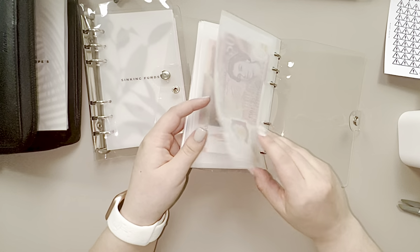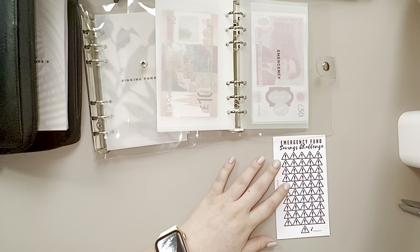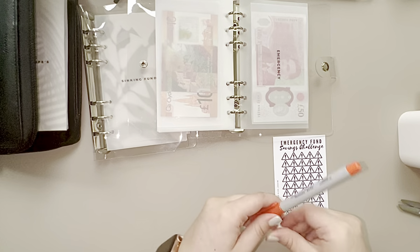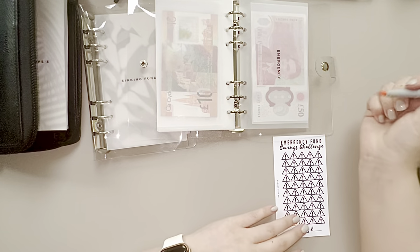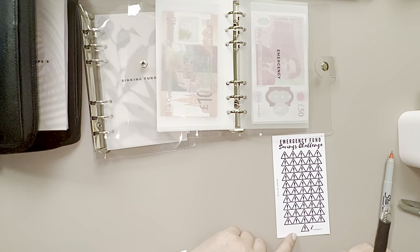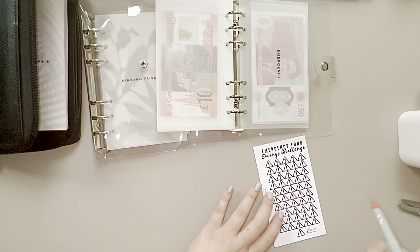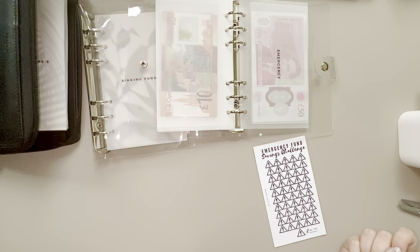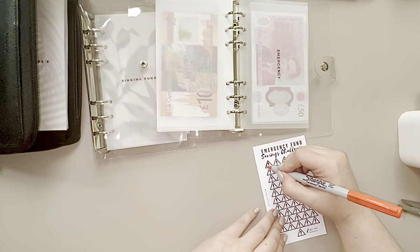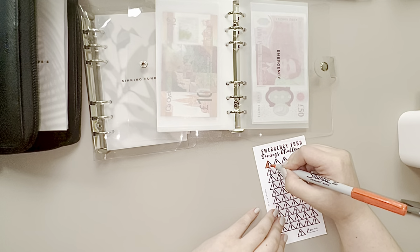And I can't believe that I forgot to colour in my emergency fund. And you know what? I think I'm going to use this orange. I put in 50 and I want each of these to be worth 20. So will I just colour in one of them as a half? I feel like I shouldn't. I feel like that's somehow sacrilege. But do you know what? I'm just going to do it. There is no rules, is there? We all learn and budget and do things in our own way.